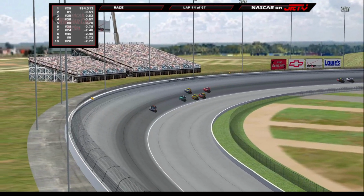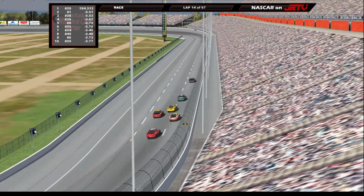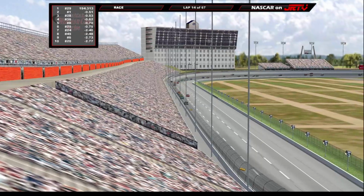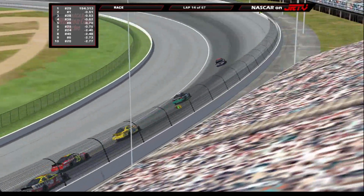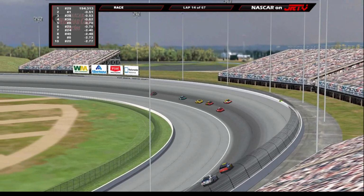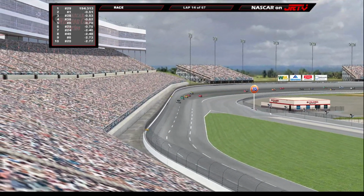Yeah, this battle here is only going to help that 29. There's going to be a point where he can maybe start to back out some, but now this 28 is clear, so we'll have to see if he is going to be able to catch that RCR. If not, when do you start to just settle in here, kind of ride it out till either a caution comes out or a pit stop starts to cycle through?